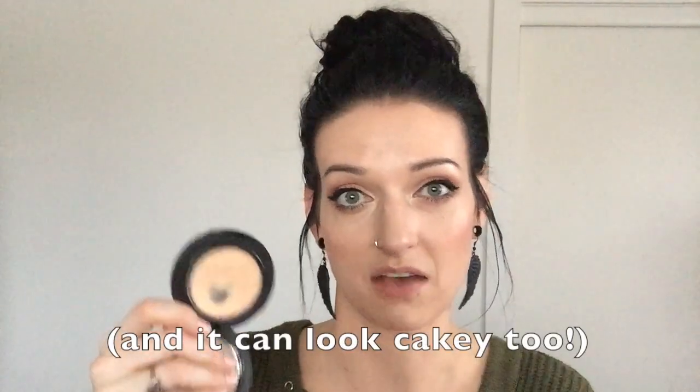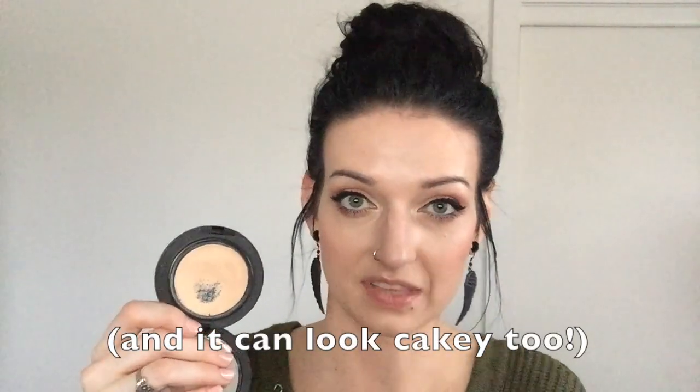This is tricky though, because with this product, I have to use it on a really good and a really hydrated skin day. If I try and use this when I have dry skin, or if I've got skin issues going on, it just doesn't sit right. It catches onto any dry patches that I have. So I do have to be very careful with this one.